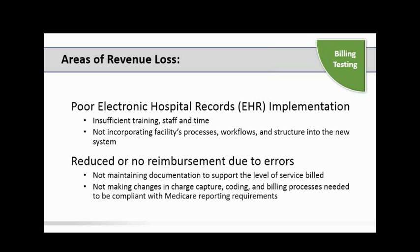Reduced or no reimbursement due to errors. Not maintaining or providing documentation to support the level of service billed. Workarounds in a system can lead to added staff time and potential for error. Many facilities experience revenue loss after going live with their EHR systems, and this can be attributed to the inability to accurately charge for services provided. Not making changes in charge capture, coding, and billing processes needed to be compliant with Medicare reporting requirements.